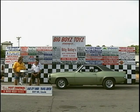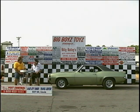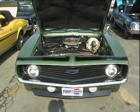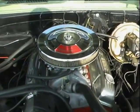Marlon's back, 1969 Camaro. Marlon, I'm going to shake his hand a bunch of times the next 2 weeks. Tell me about the Camaro. '69 Camaro, 350 engine. Car's been pretty much a frame-off restored car here. And this is another car that a local person wound up with 2 or 3 cars and didn't have room to keep up with everything, and brought this car and we bought it.